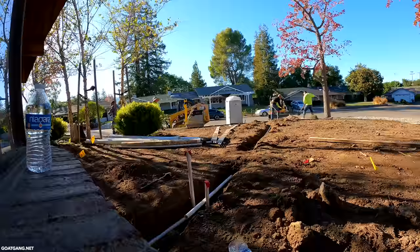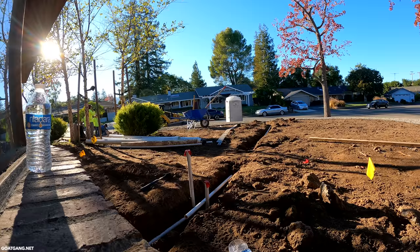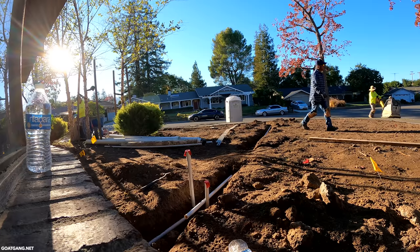Here we go. We got more trenching. You see that compactor right there? That will ensure the best compaction. That is a $15,000 compactor. I think the compaction force on that thing is, I don't even know. It was something crazy. It was like 12,000 pounds or more.